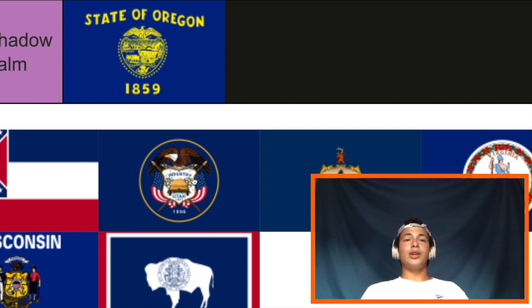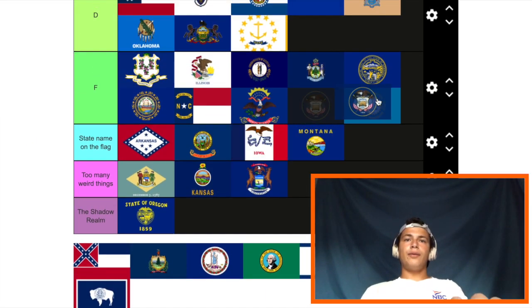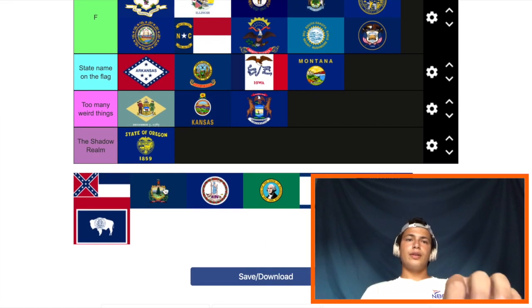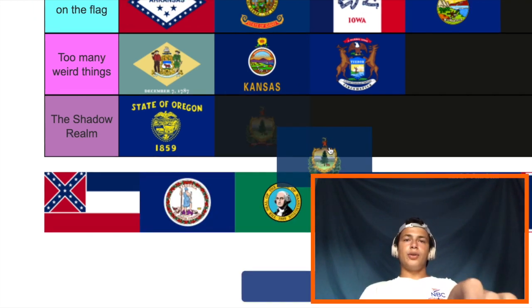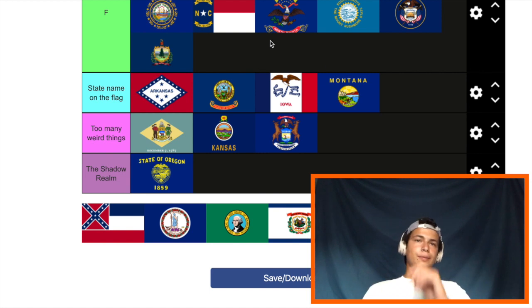Next up, we got the flag of Utah. Same thing. State seal on blue background. We're putting that in F tier. State seal, blue background. We're putting that in F tier. Don't even need to know. Actually, what state is it? Is Utah then? Vermont. State of Vermont.